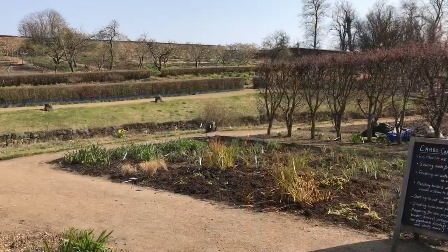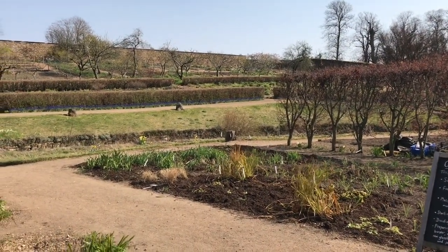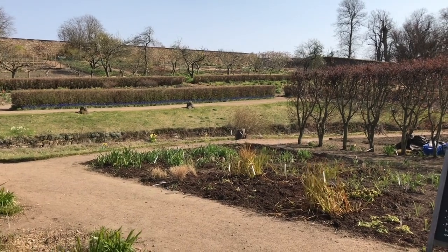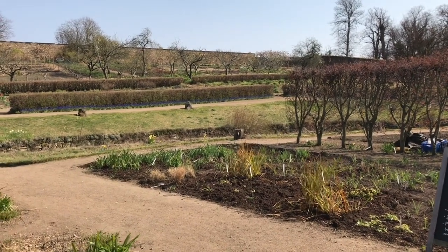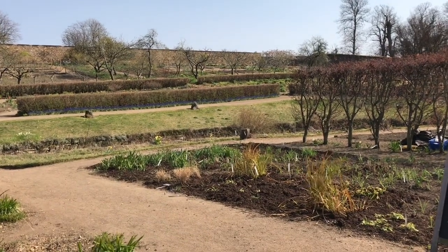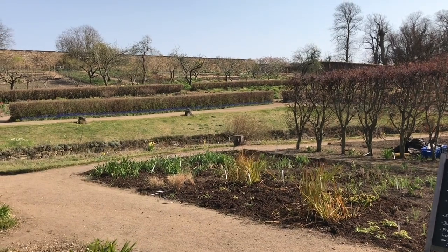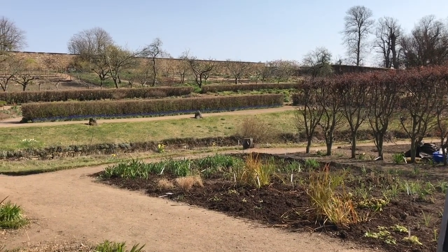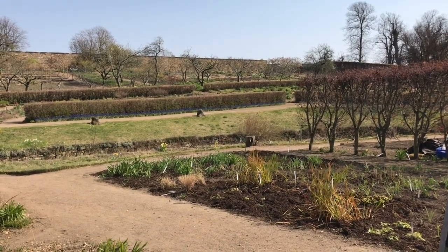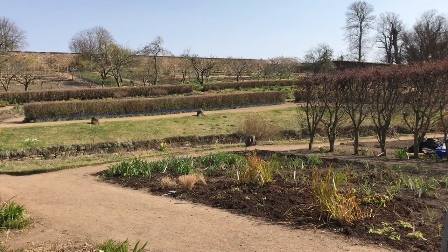So here we're just coming through the gate to the wall garden, and we're looking across the garden, which is about 2.5 acres in size and has a burn running through the middle. You can just see the bridge there, and the slopes of the garden run down into the burn, and this side, the west side of the garden, tends to have a slightly more formal character, and then the other side is a little bit more contemporary and modern.